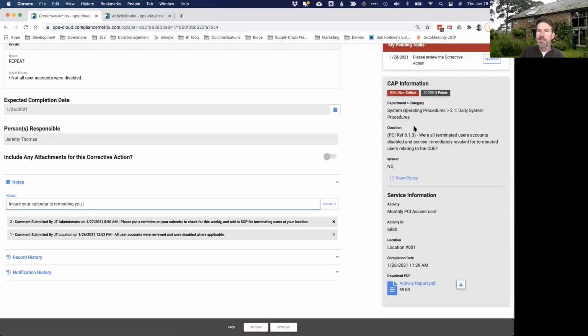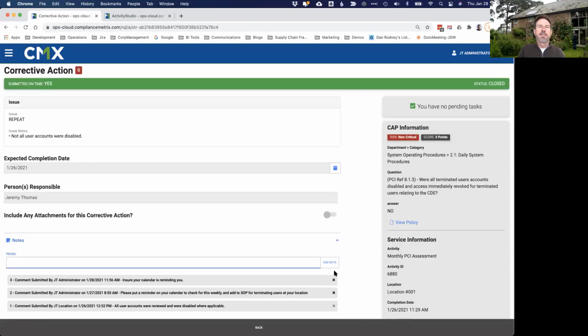In this case, this is the question that was violated. They said no. They said they forgot. And so I'm going to approve it at this point, that next time, hopefully they've set a reminder. So that's kind of like a simple corrective action workflow.